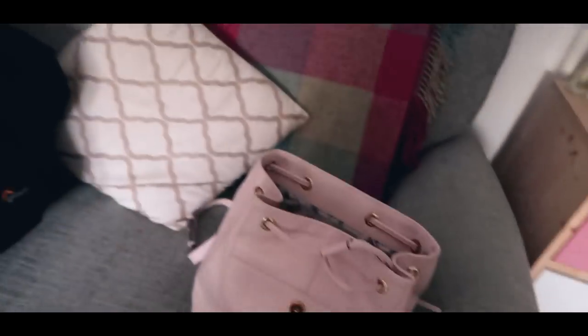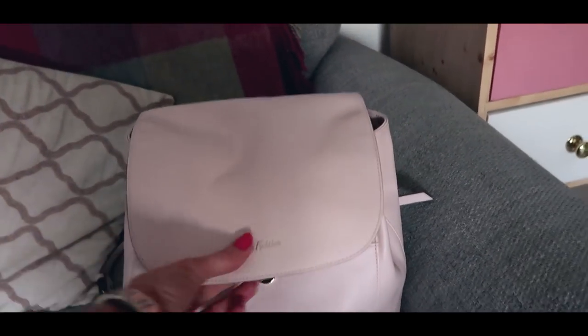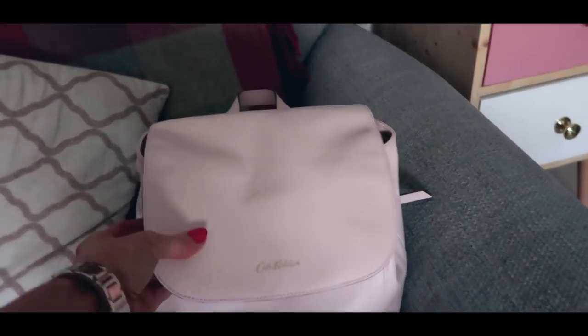I've got my little mini backpack. How adorable is this? A little Cath Kidston backpack. I love it, absolutely love it. I'll leave it linked down below for you guys because it's just absolutely beautiful.